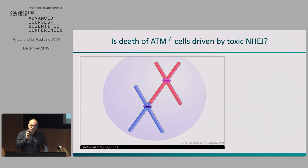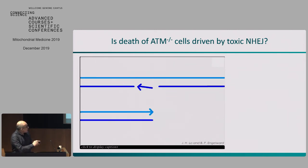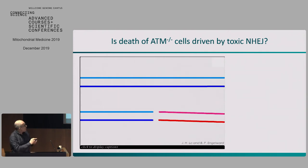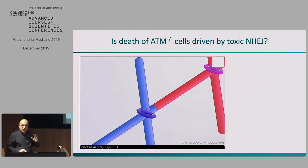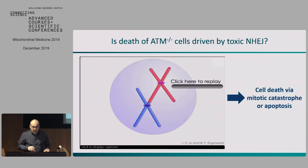Now, remember that PARP inhibitors and topoisomerase 1 inhibitors are stabilizing these kinds of structures, which during S phase need to be repaired by homologous recombination. What we think is going on in the absence of ATM, when you treat them with topoisomerase 1 inhibitors or PARP inhibitors, is that they die not because they have an impairment in homologous recombination per se, but because they end up ligating these DNA ends through non-homologous end joining. So that's using the wrong DNA repair pathway at the wrong time. And these chromosomal fusions will then kill cells through mitotic catastrophes.